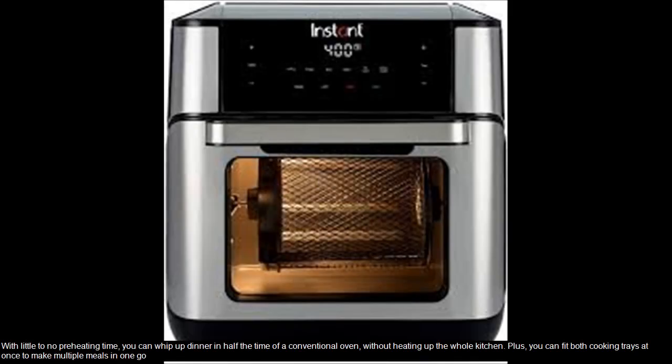With little to no preheating time, you can whip up dinner in half the time of a conventional oven, without heating up the whole kitchen. Plus, you can fit both cooking trays at once to make multiple meals in one go.